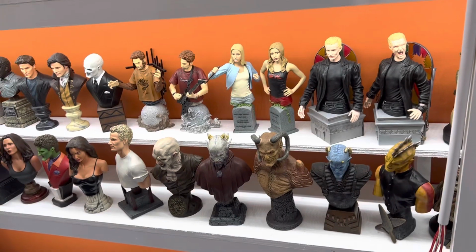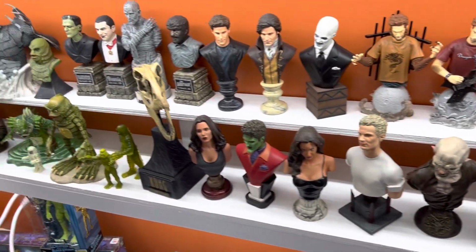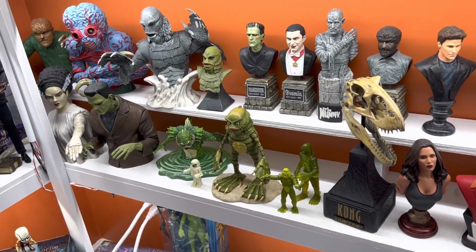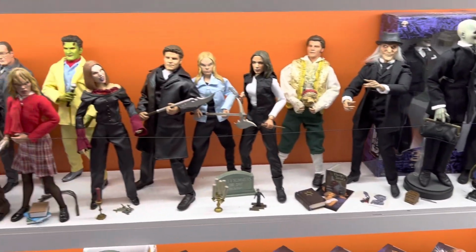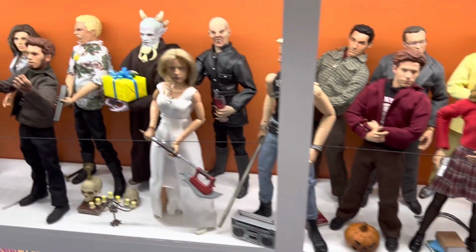We'll get into some of the Buffy and Angel stuff, including the mini busts. There's a few more of the Universal Monster mini busts and banks. And now we get into the 6 scale Sideshow Buffy and Angel stuff. Pretty much complete on this line.